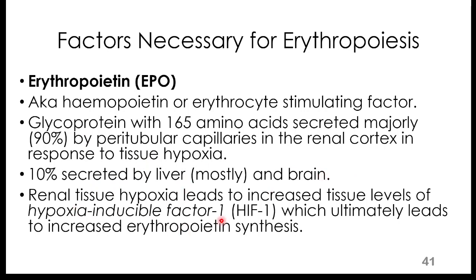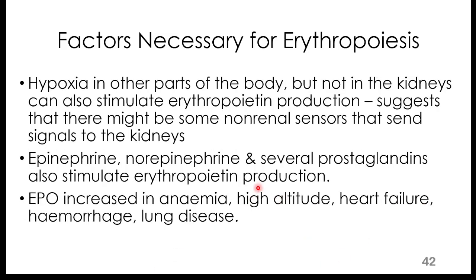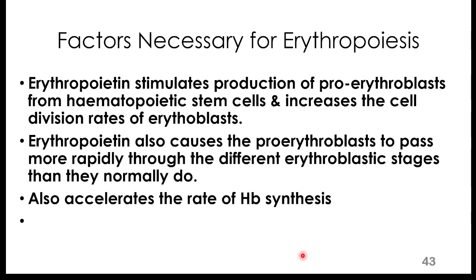Now, renal tissue hypoxia leads to increased tissue levels of hypoxia inducible factor, which I mentioned earlier, and this factor ultimately leads to increased erythropoietin synthesis. Hypoxia in other parts of the body can also stimulate erythropoietin production, and this suggests that there are probably non-renal sensors that can send signals to the kidneys. Epinephrine, norepinephrine, and several prostaglandins can also stimulate erythropoietin production. Conditions like anemia, high altitude, heart failure, hemorrhage, and lung disease, which we mentioned earlier, would also increase erythropoietin production.